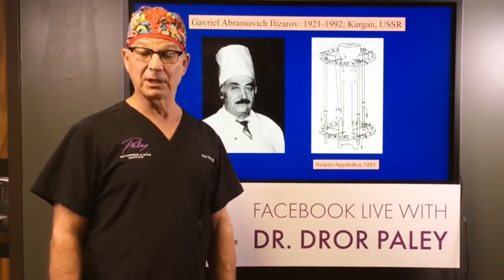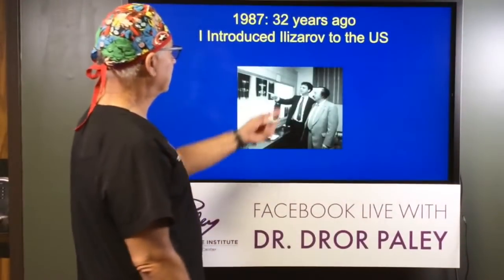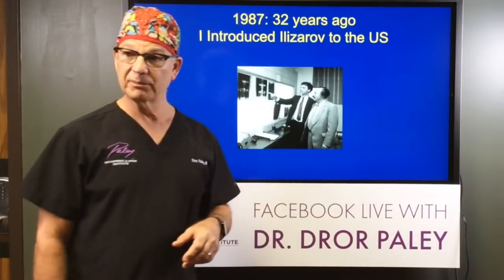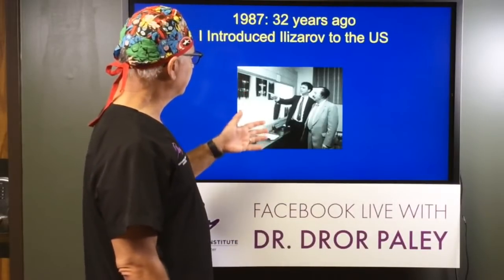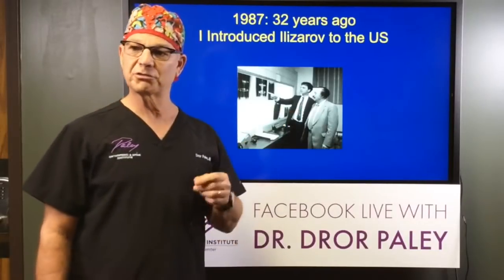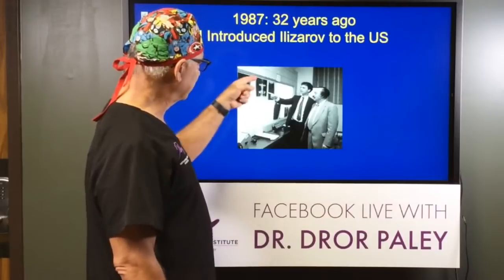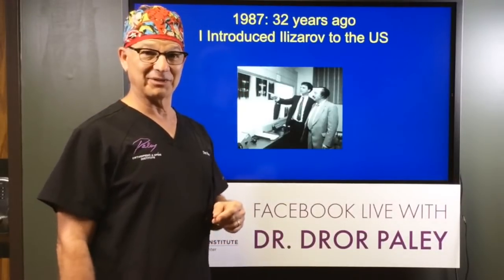Now, here is a picture from 1987, 32 years ago, when I was at the University of Maryland, and I was assistant professor back then, eventually became full professor at the University of Maryland, and this is with Professor Lazarov, his first trip in 1987, to the United States. I'm showing him some x-rays with his device because I was already using his device since 1987. Okay, I started using his device before I left Canada. I did my first 52 cases there and then moved to the US.